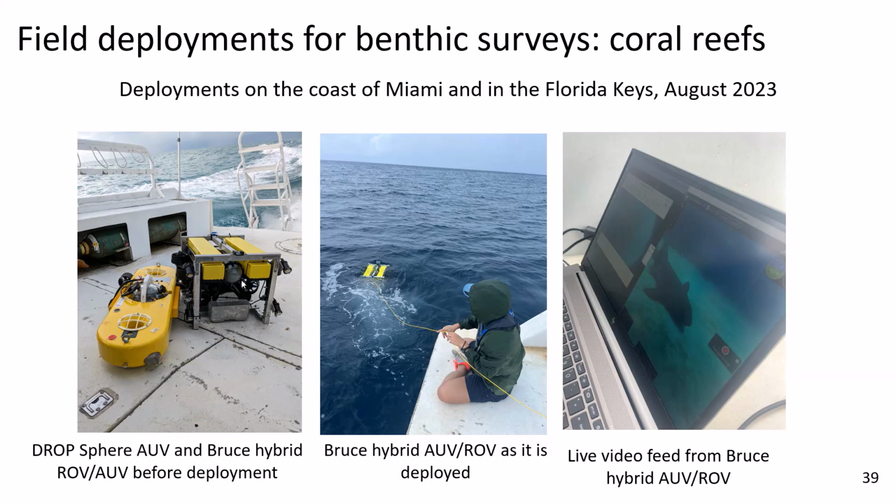And for these deployments, we did some deployments in Miami and in the Florida Keys last year. We are trying to gather coral data, and hopefully next year we will do deployments in Hawaii to get deeper and study deep water corals.